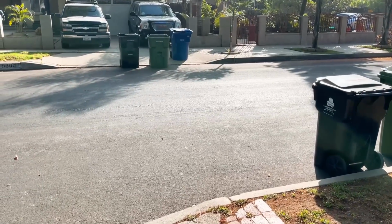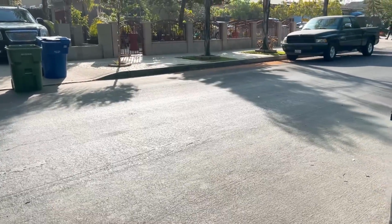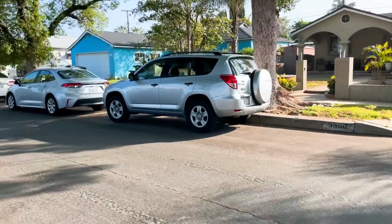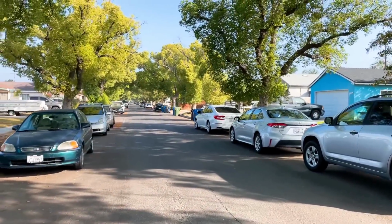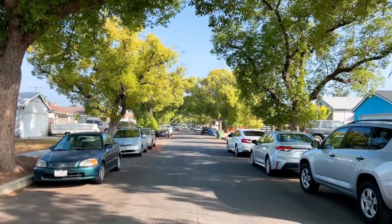He said, "Doc, you better back up. I don't think you have enough room to get up to 88 miles an hour." Doc said, "Roads, where we're going, we don't need roads." And the car lifts up, takes off that way.